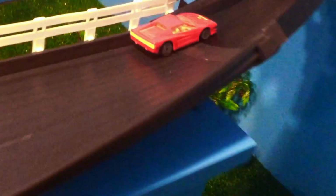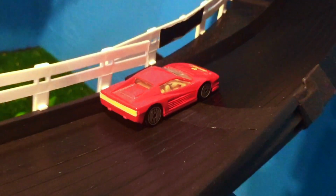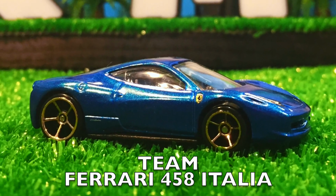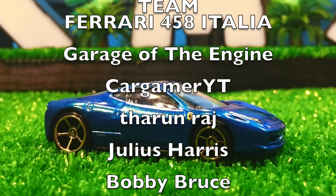And it's certainly a shame to see a car come to a tournament with mechanical issues, but we want to congratulate Team Testarossa for bringing their all under unfortunate circumstances. And here's a look at all the winners driving for Team Ferrari 458 Italia. Congratulations, and we'll see you all in the finals.